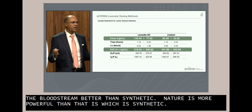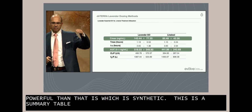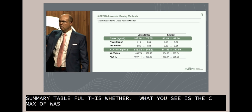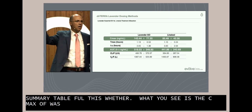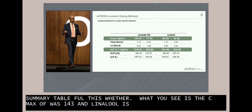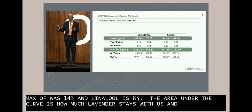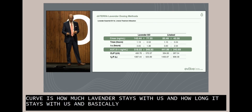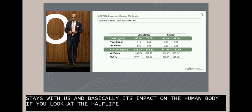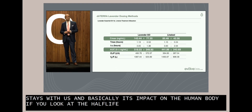This is a summary table of this clinical trial. What you see here is the Cmax of lavender essential oil was 143 on average in our participants, and in linalool was 85. So this is where I'm talking to you about how much more lavender is able to be absorbed. The area under the curve is how much lavender stays with us and how long it stays with us, basically its impact on the human body. And if you look at the half-life, which I didn't highlight on that graph, that's T1/2 in hours. The half-life of lavender essential oil in the bloodstream is about 3 hours.